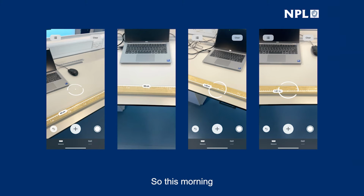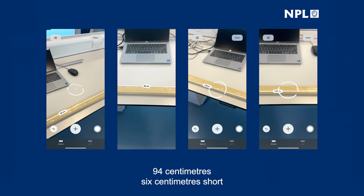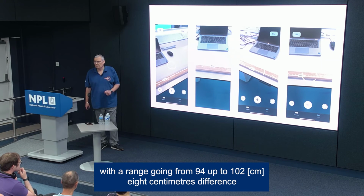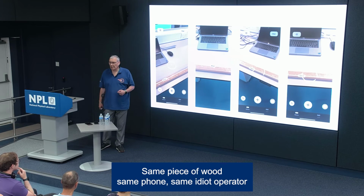So this morning, I measured a piece, and after this one, all come down to G14, and I'll show it to you in action. I measured a 1 metre piece of wood: 94 centimetres, 6 centimetres short, 99, 102, 101. 4 measurements on the bounce, all completely different, with a range going from 94 up to 102, 8 centimetres difference. Same piece of wood, same phone, same idiot operator.